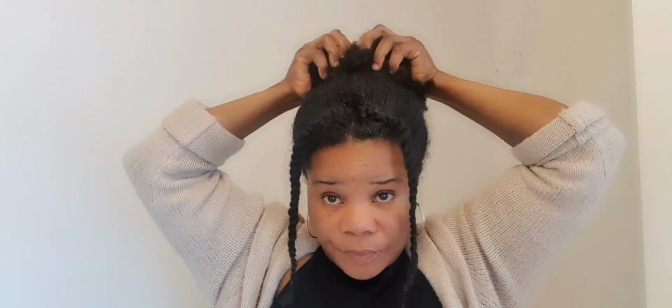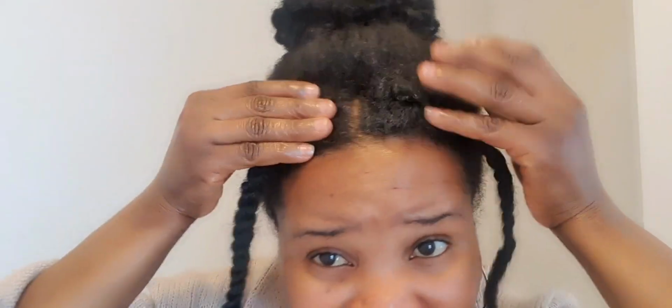Application method: put your hair into sections if you feel comfortable that way, and apply the oil to your scalp and gently massage so that your scalp can absorb the oil. Leave it overnight and wash it the next morning. This ritual can be performed twice a week for 1 month to achieve a better result. Ensure your hair is covered with a scarf in order not to mess up your pillowcase.